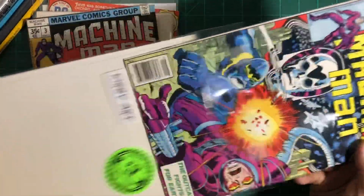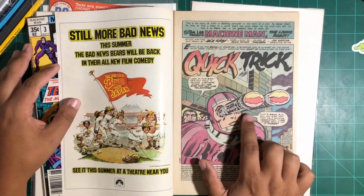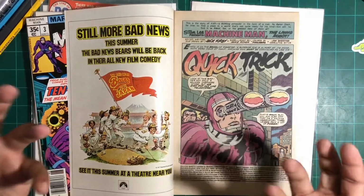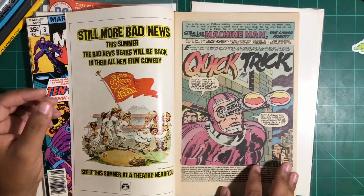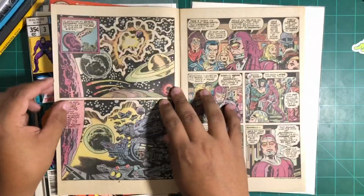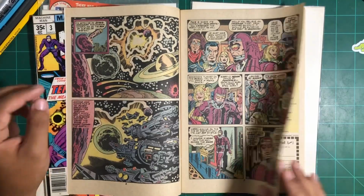And then here's issue 6. And so you just look at that again with the machinery. Look how weird and crazy, and yet it reads as machinery. It doesn't read as anything organic. Ooh, that is so beautiful. Look at all that. Beautiful art.